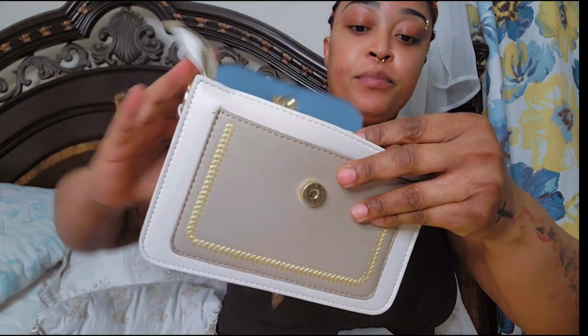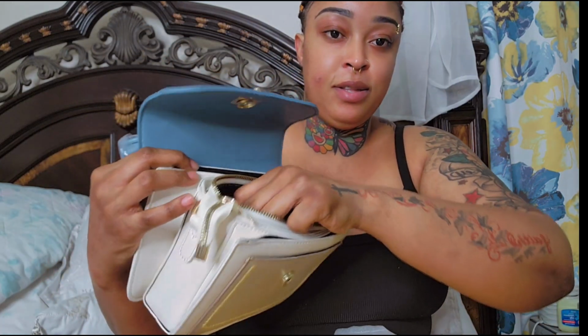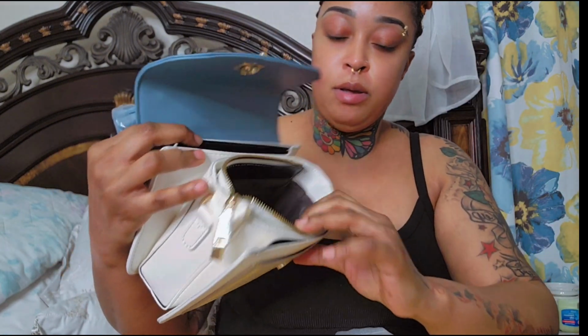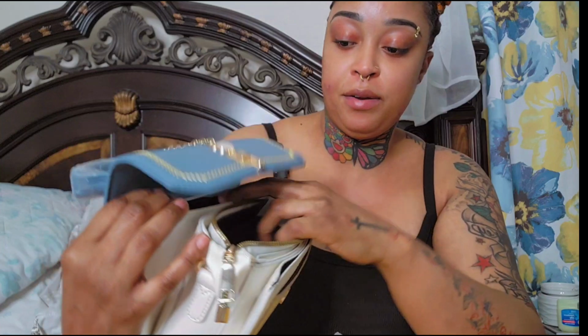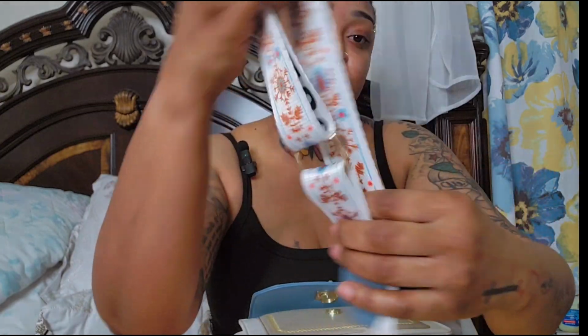So let's see, you got a pocket here. Got another one here. Got a beautiful strap on the inside. Inside is very deep. Also, you got a pocket inside there, and you got a pocket on the back. So this is a lot of space. In all, it's got like 1, 2, 3, 4, 5 different compartments. The strap, the detail on the strap. You see that? This is nice, right? Beautiful, just beautiful. I love this.